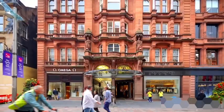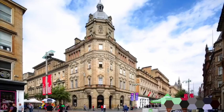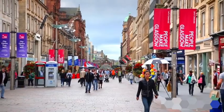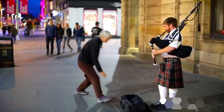There's no better way to delve into the culture of this fun-loving city than by joining the parade on Buchanan Street. Glasgow's Style Mile is home to some of the city's finest shopping, architecture, and a few of its quirkier additions.